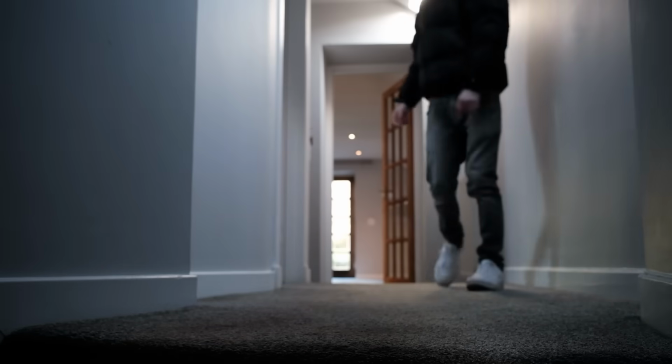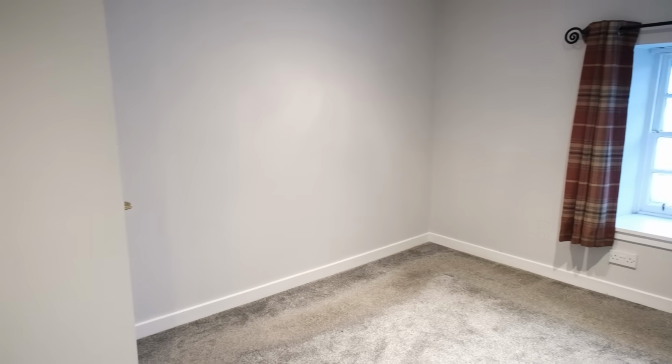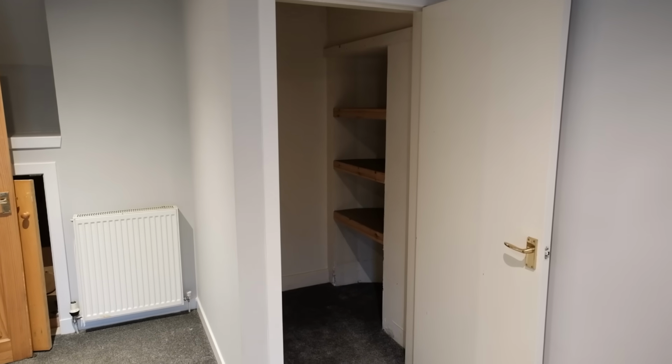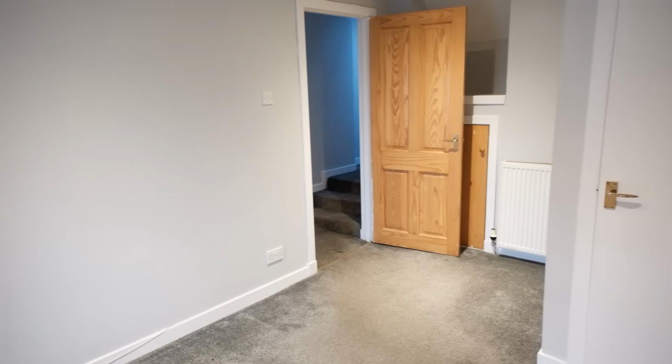At the end of the hallway, you have two decent sized bedrooms. On the left, you have the smaller of the two, which also comes with this fairly large cupboard wardrobe. Because this isn't a load-bearing wall, we're intending on just knocking this down and opening the bedroom back up to a regular square-ish design, but perhaps still keeping the built-in shelving for storage.